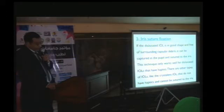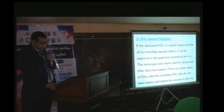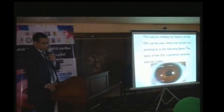This technique only works well for dislocated IOLs that have haptics. There are other types of IOLs, like the crystal IOL, that don't have haptics and can't be sutured to the iris. The sutures holding the haptics of the IOL can be seen where the arrows are positioned in the following figure. The optic of the IOL is perfectly centered and not visible.